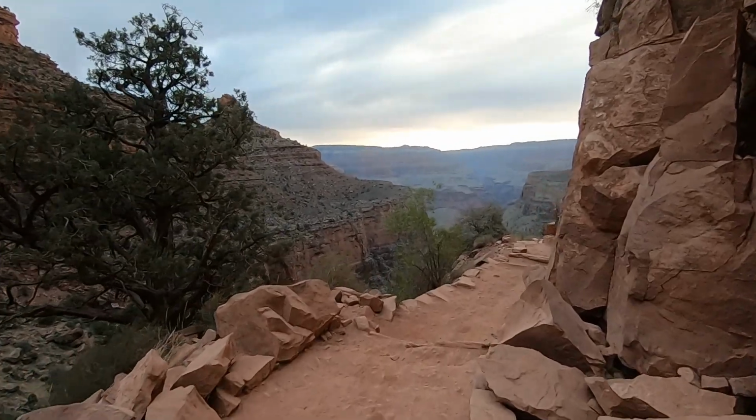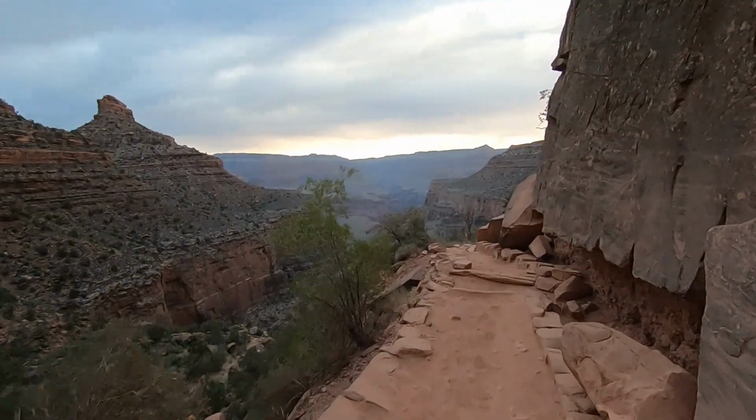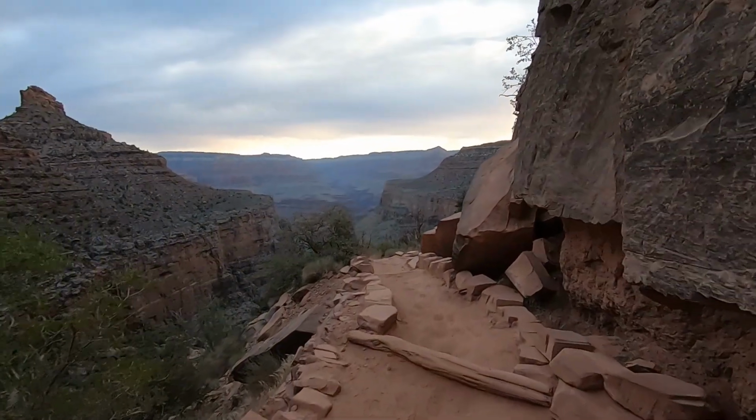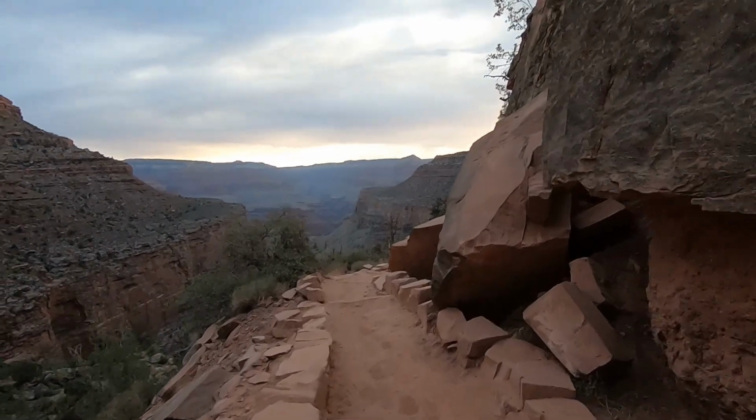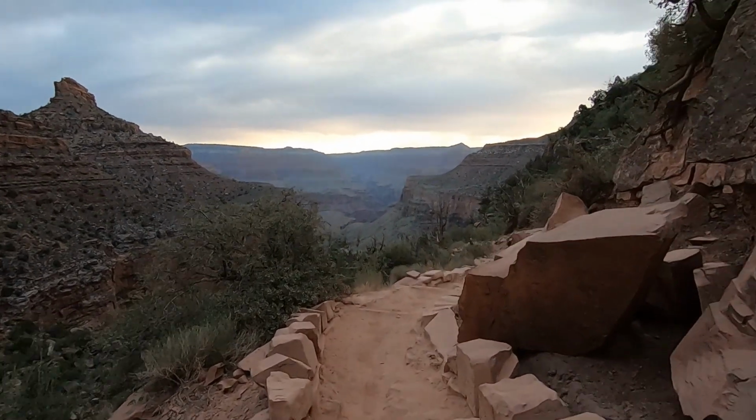There's Plateau Point, that little path out to the edge there. And up the gully there is where we'll be going to make a trip to the North Rim.